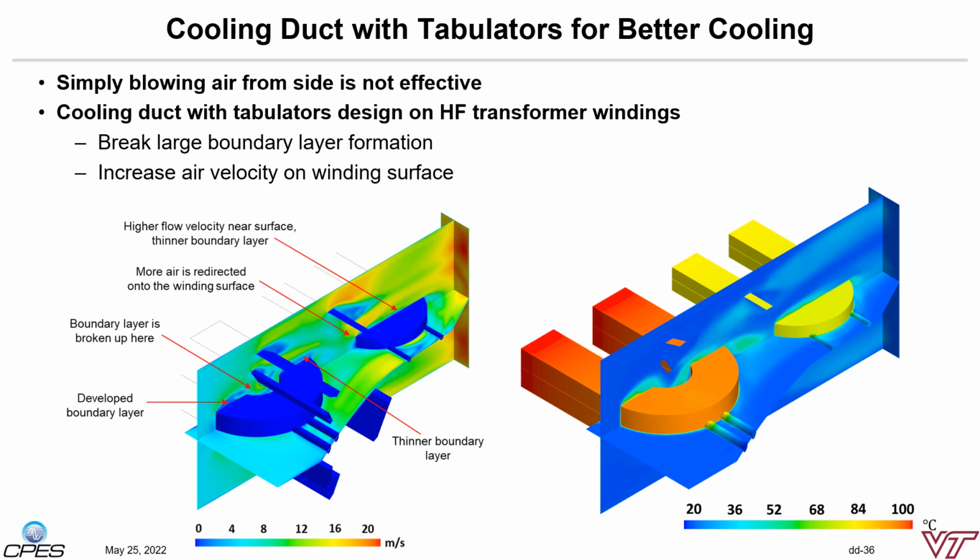The detailed cooling duct and turbulator design are not shown here, but the simulation result shows that a large boundary layer is broken by the duct and turbulator. Therefore, all the air molecules blown by the fan can be leveraged to carry the heat flux. The simulation result shows much improved performance with a smaller fan requirement.